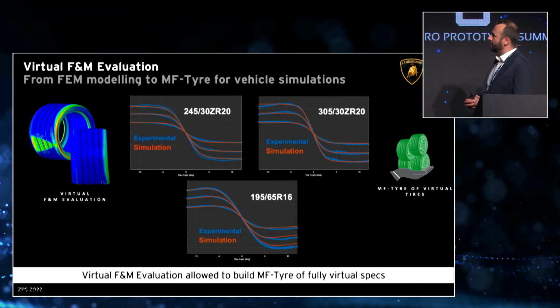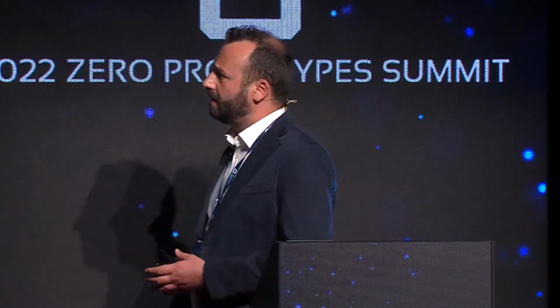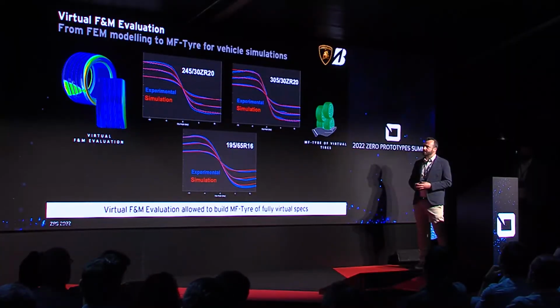Using this tool, we fitted the MF tire models of all the virtual specs that we designed during the optimization phase. Because once the mold has been defined, we also performed, still in a fully virtual environment, the optimization of the construction of the tires. So as I said, thanks to this tool, we built the MF tire models of all the virtual specs, and then we moved one more time.